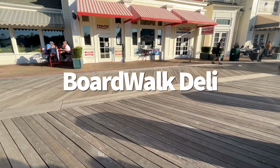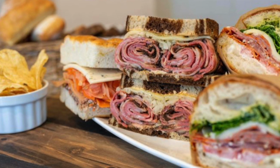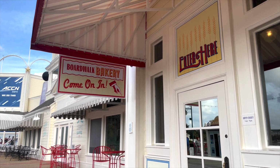And can we talk about how close we are getting to being able to experience the brand new Boardwalk Deli at Disney's BoardWalk Inn Resort? If you check on the Boardwalk Deli page on the Disney World website, you'll see that hours are listed for the shop starting on August 15th. That's like only a few sleeps away.